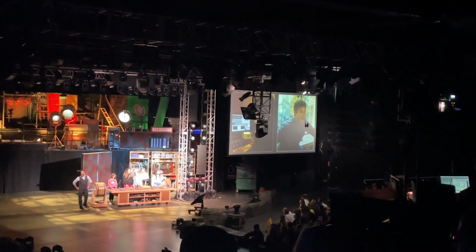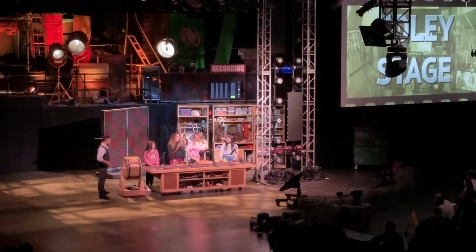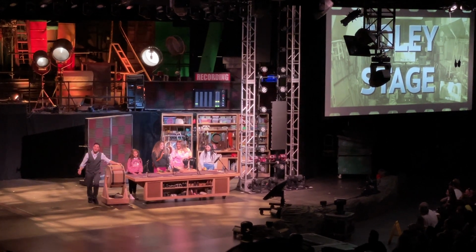Oh yeah, that looks easy, right? We'll find out. It's a clip that they're going to Foley. But first, let's talk about the tools that we have up here on the stage. Over here, we've got a crash box. It's a wooden box filled with metal objects to sound like crashes. We're also going to use our hands right here to make it sound like running.